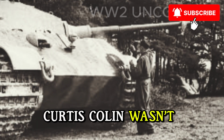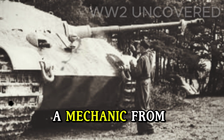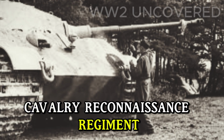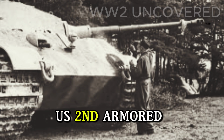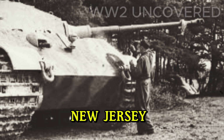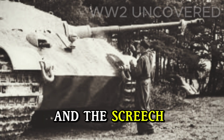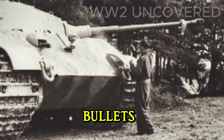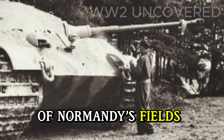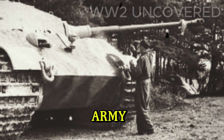Curtis Cullen wasn't an engineer, nor a trained inventor. He was just a mechanic from Company C, 102nd Cavalry Reconnaissance Regiment, part of the U.S. 2nd Armored Division. Before the war, he worked in a garage in New Jersey, more familiar with the smell of oil and the screech of engines than the whiz of bullets. But amidst the blood and smoke of Normandy's fields, that very experience saved an entire army.